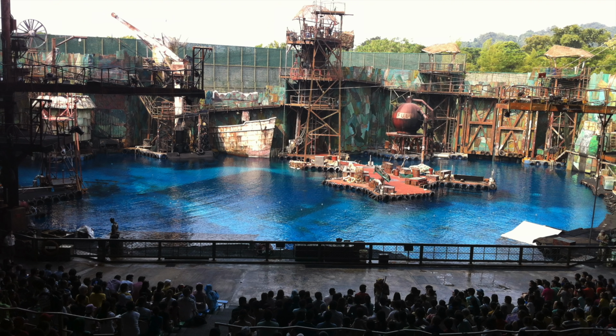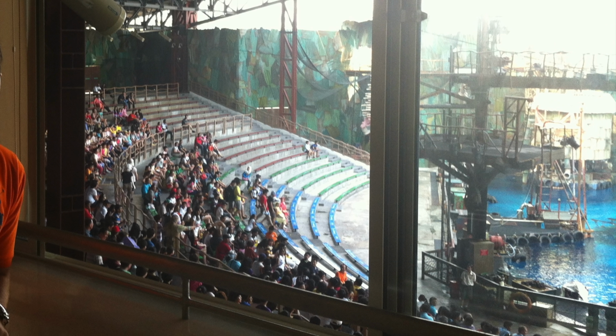And this is actually quite interesting. If you want to get wet, you sit at the front. If not, you sit at the back. When you get the VIP tour, you get comfortable leather sofas and you get a view of everything.